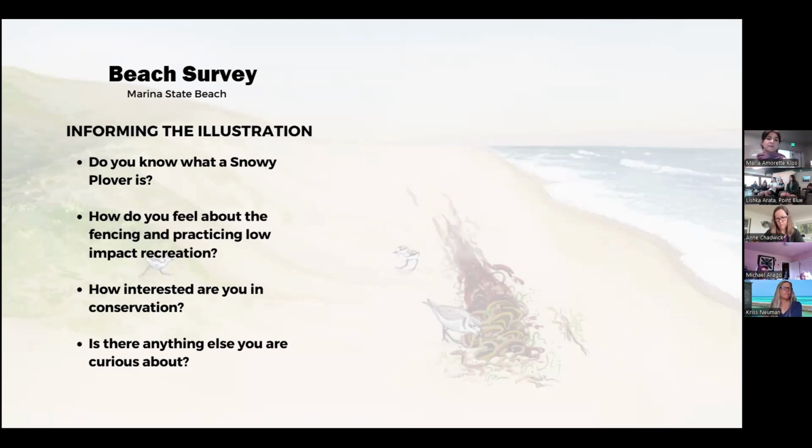I also asked people how they feel about fencing and practicing low impact recreation. A lot of people did not really understand what low impact recreation was or how they could go about doing that. So I made sure to include a person walking with a little blurb about where to safely walk on the beach. It says, recreating between the rack and waterline minimizes human disturbance to snowy plovers. So it shows where it is safe to be for least disturbance to the birds.